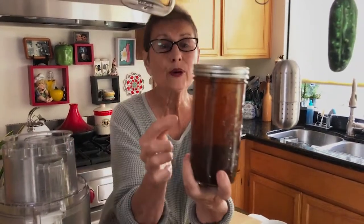Back to your vinegar here. So this is a vinaigrette. Like I said, you can use it on salads. You can use it on sweet salads. It's really good with strawberries. I just use it on romaine. And if you don't have a food processor, look at how it sheets.